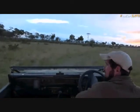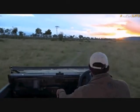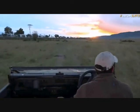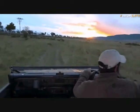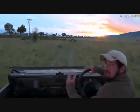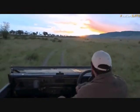I was chatting to one of the guides from Angama Lodge, which is the lodge where we are situated next to, and they said there's 4 lionesses not too far away from you that have just come onto the scene with some small little cubs, so they're not sure where they are from.